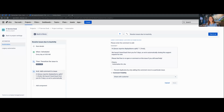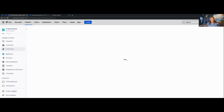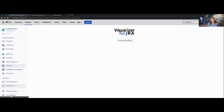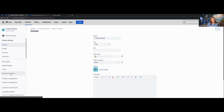One of the questions I see here is, can we link JSM with other knowledge bases like Guru? I don't personally have experience with Guru, but one of the things you are able to do is surface related resources. So again, wearing my admin hat back in project settings, and I apologize, I might fumble a touch through this as I wait for my screen. Come on, project settings. We have external resources available to us.